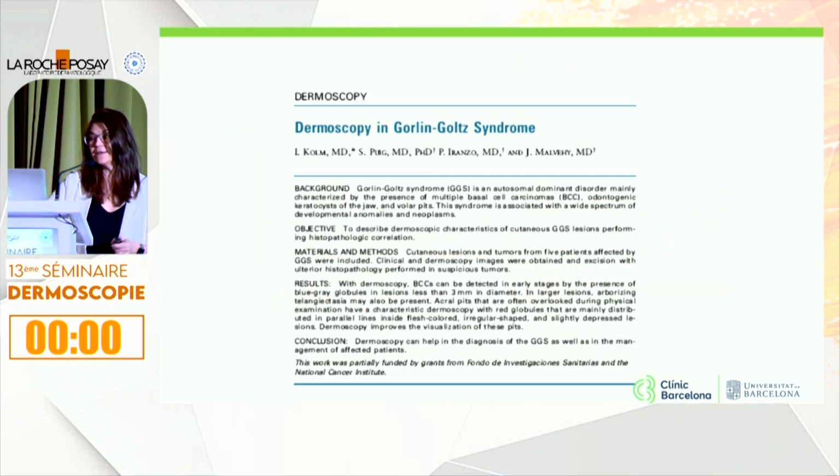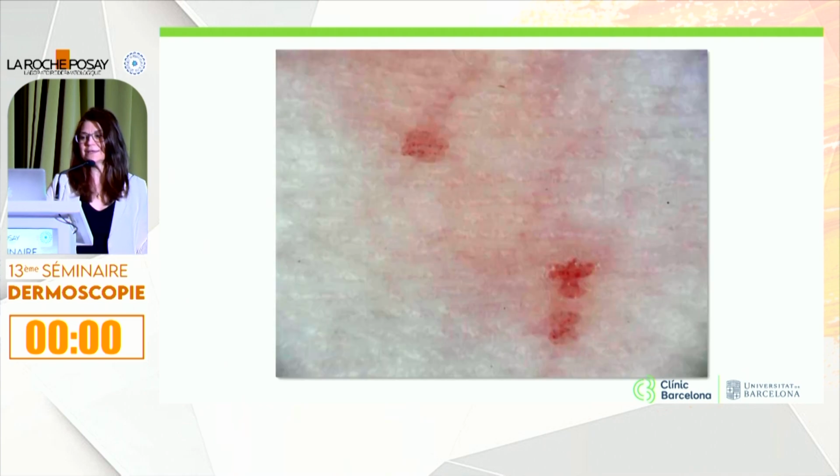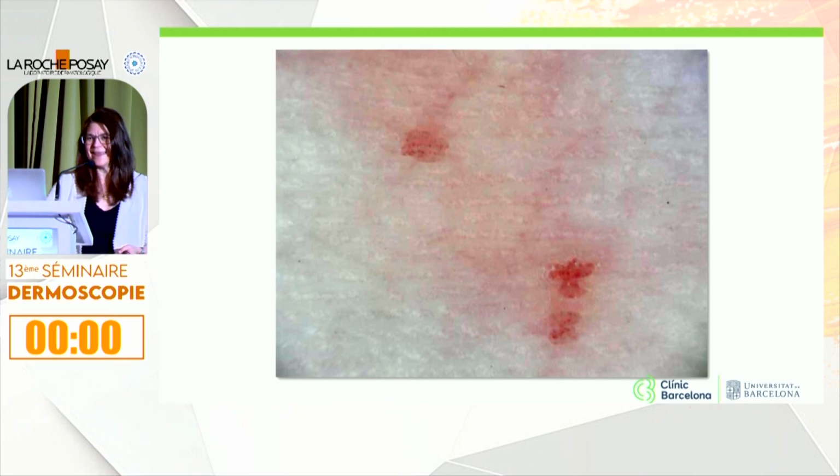Very small, tiny BCCs. Just to show and remember that dermoscopy is also very useful to recognize pits. And if you also have Gorlin, then you can recognize them.